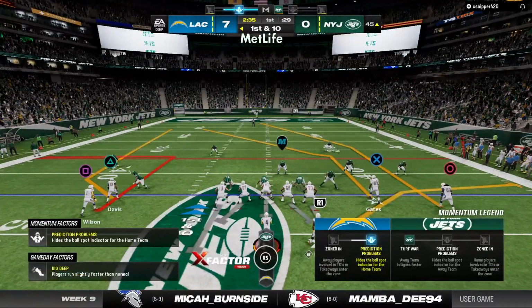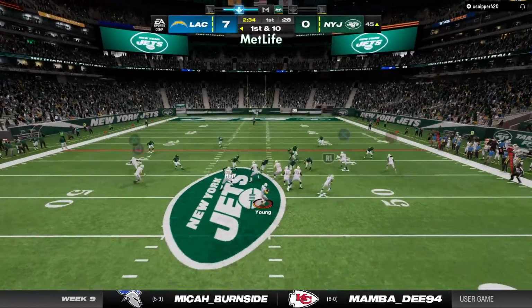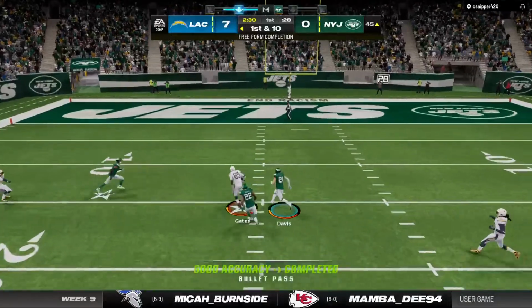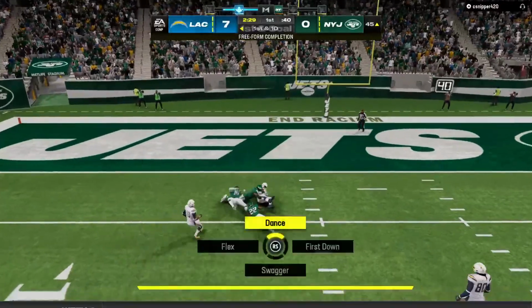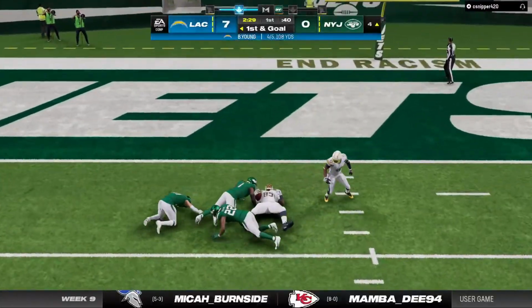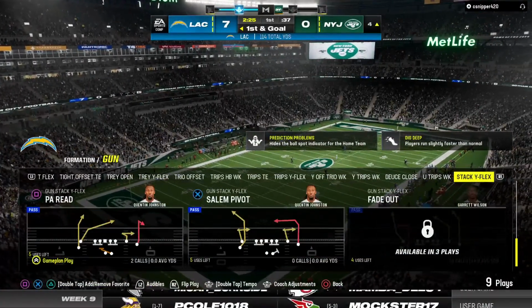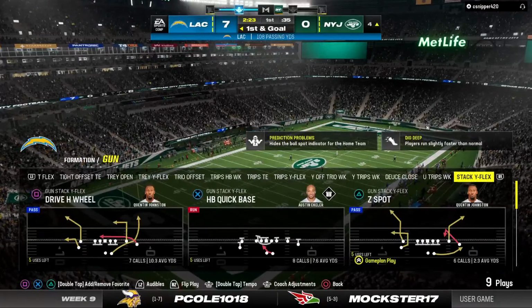Dog red. It's Young on 1st down. The 20. A big play there for L.A. 41 yards. 1st and goal, Los Angeles.